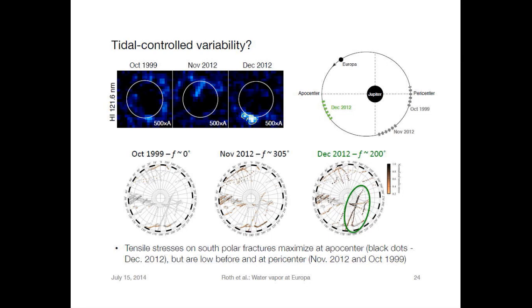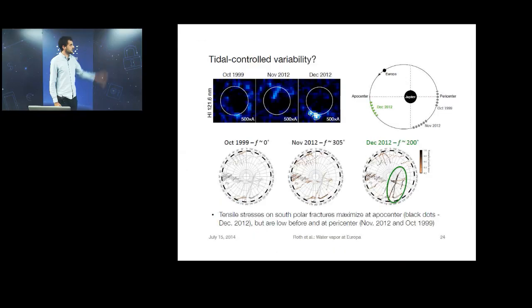the orbit. And it turns out that in October 99 and November 2012, these fractures are actually in compression, or not in tension at least. And in December 2012, we see tension over a large area here, and this tension potentially opens the cracks and lets the water vapor escape and allows the detection only in December 2012.